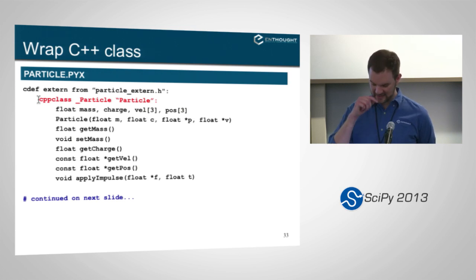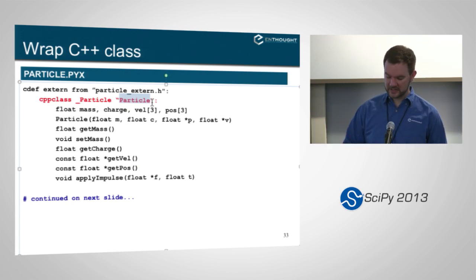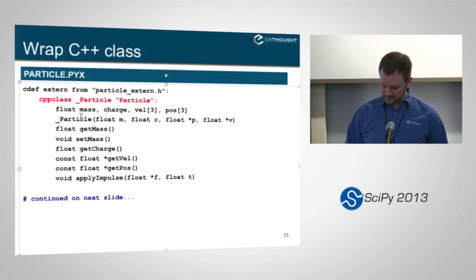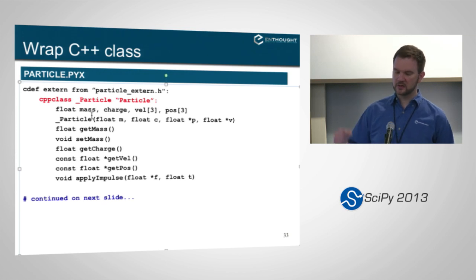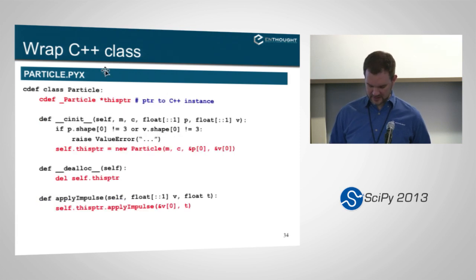So the nice thing about this is you can give it a different name inside of your pyx file, and you can control the name that it uses in the generated code. So you'll see in the next slide here why you want to use this. I'm sorry, there should be _Particle as well. I apologize. So here you just declare all of the methods and the data that you're actually going to use that are inside of this C++ class. Okay, so this pyx file continues on the next slide.